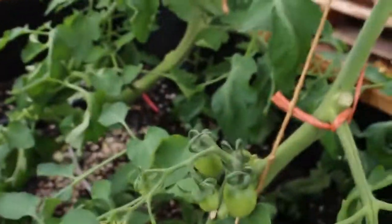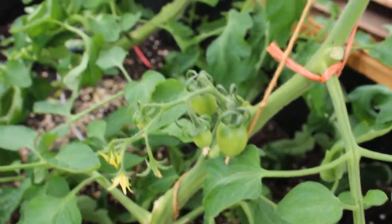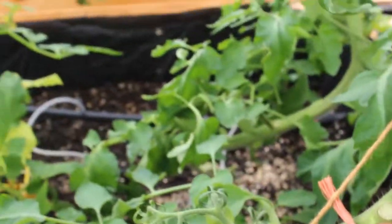This is some more Baylor paste. So you can see that the Baylor paste is a little bit behind the Napoli, but who knows, maybe it'll end up doing better in the long run. We'll have to wait and see.